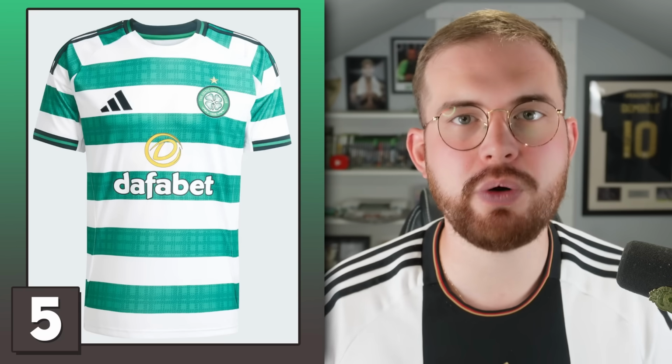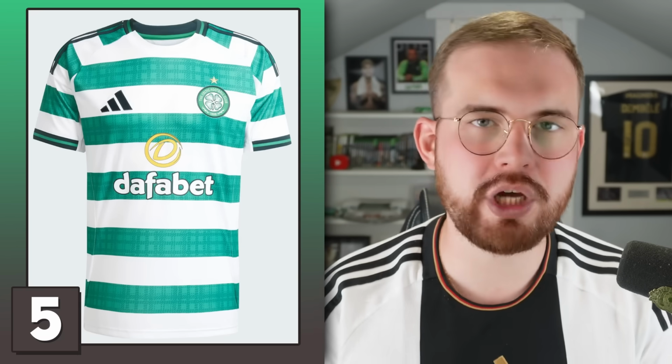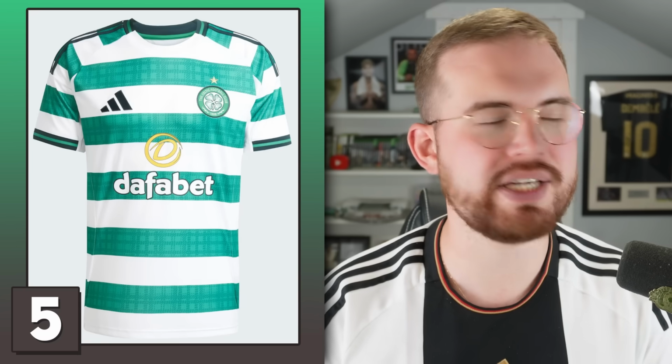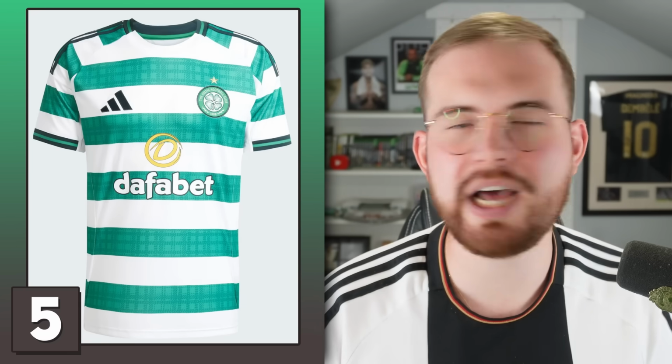A few extra bells and whistles to spice it up. And they've learned from their mistake of a couple of years ago when they went a bit OTT with the whole stained glass thing. I like this. It's really nice. Tartan is something that always makes a Celtic shirt better, in my opinion. I don't know. I've always liked it.